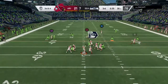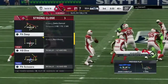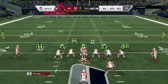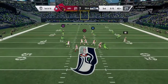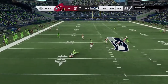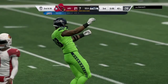To throw, it's Murray. And he's got Fitzgerald. And that'll wind up moving the chains again as the tackle's going to be made at the Seahawks 40. So from Seahawk territory now, it's 1st and 10, right at the 40. To throw is Murray. And a big loss here as he's taken down. The sack there by Rasheem Green.